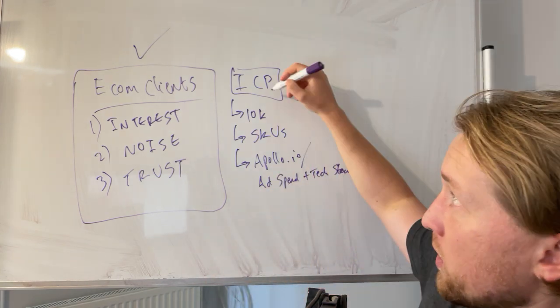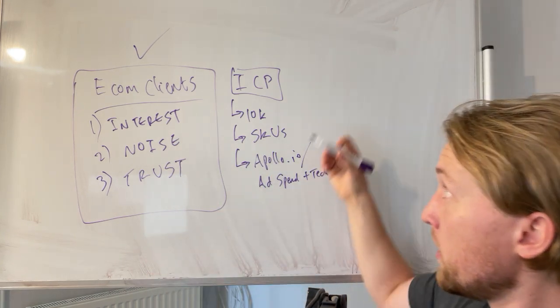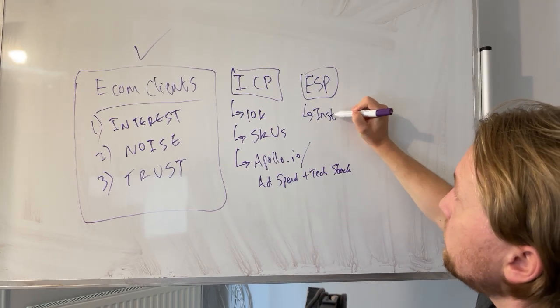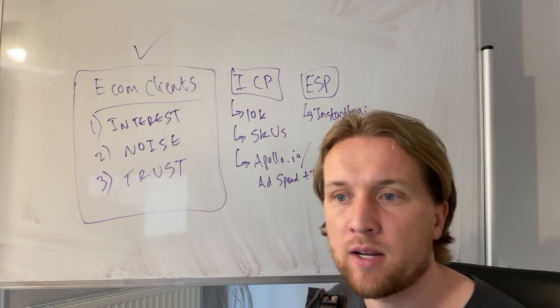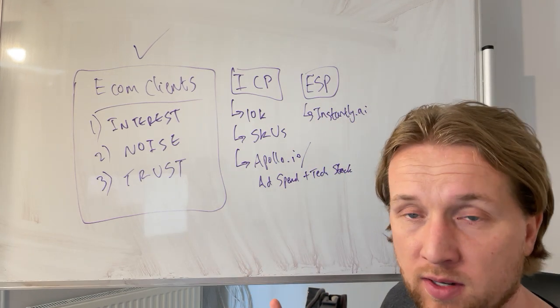So once we've got our ICP clearly defined, the remaining two things that you need to make this strategy actually successful is an ESP, so an email service provider. Now we use Instantly. There's other tools on the market, but Instantly is unanimously the best. And this is what you're going to use to actually send out your cold emails and get a way for your prospects to actually respond to you.